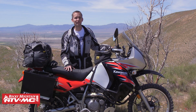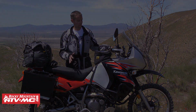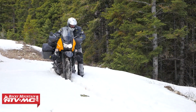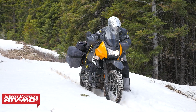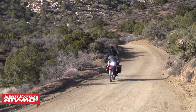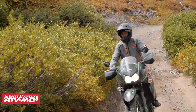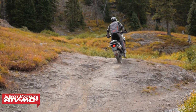The KLR650 is no doubt the most popular adventure bike on the market today for a lot of good reasons. First off, this bike has been around since 1987, and since then Kawasaki has made very little changes to the machine. They've done some styling changes and a little changes with suspension, but for the most part, it's the same motor, same chassis, same machine as it was back in 1987. And over the years, Kawasaki has developed a reputation for reliability on this bike.